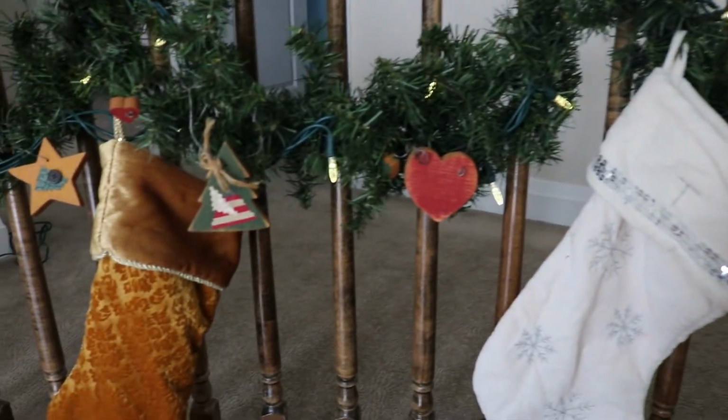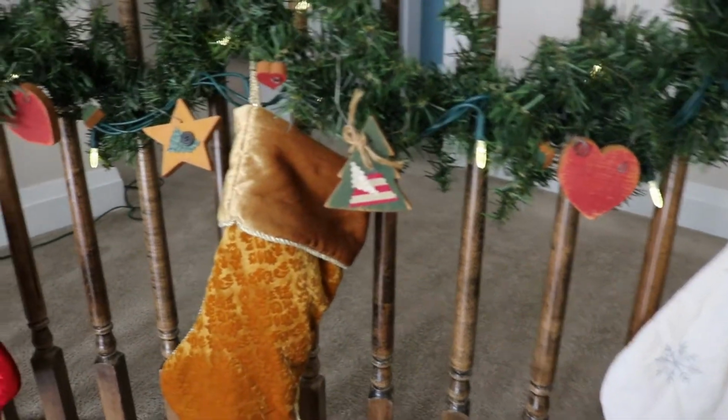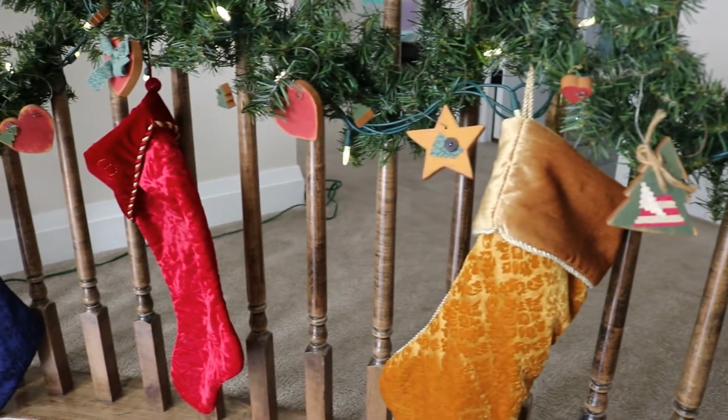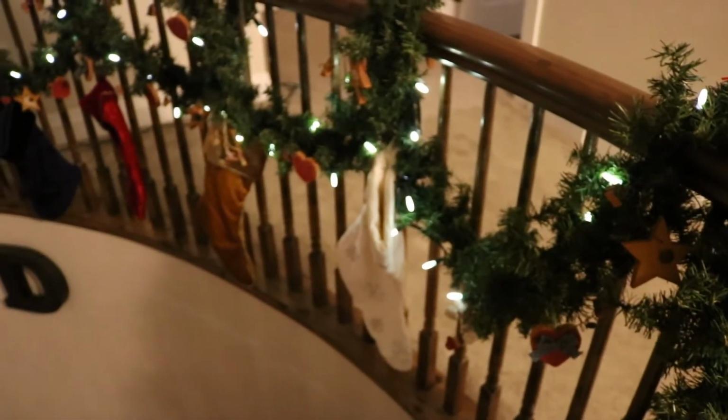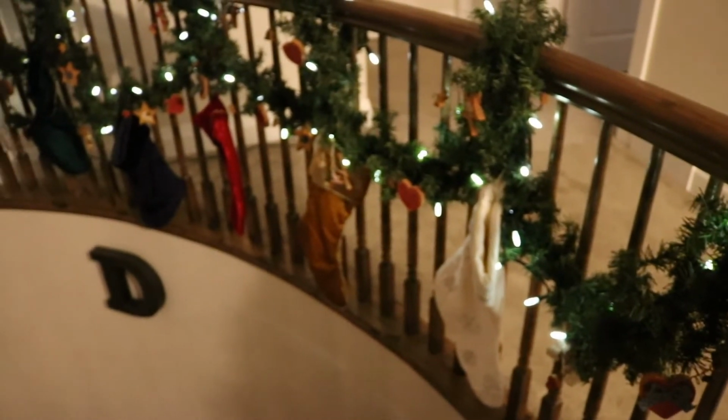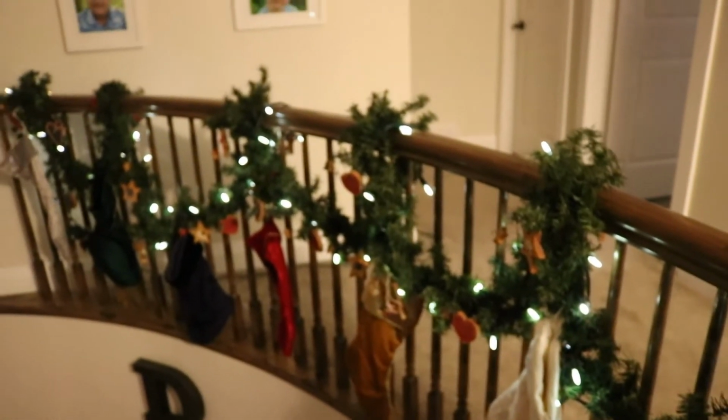A way to save money, I think, on any Christmas decorating is to use ornaments that are free to you, found ornaments, retro ornaments, and that's exactly what these are. Most of these ornaments are wooden ornaments my aunts made when I was a little girl.